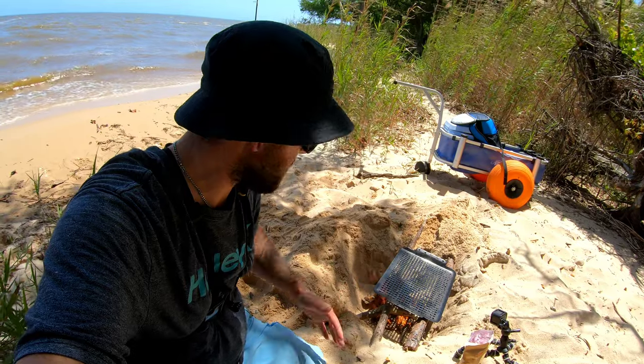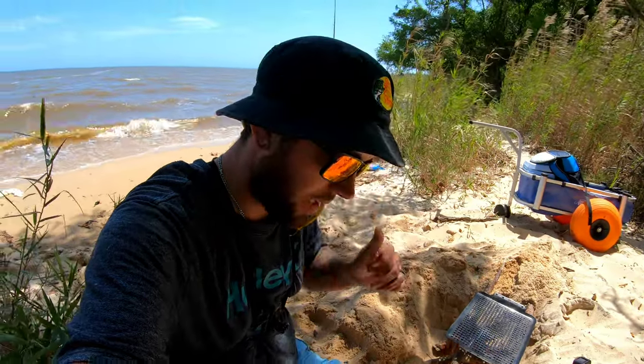So we should be pretty much ready to start cooking. So I'm gonna start cutting up our ingredients. The salsa is going to need to sit for probably about 10 minutes just to get those juices all blended together and be really good. So I'm gonna cut up our veggies and our fruit.